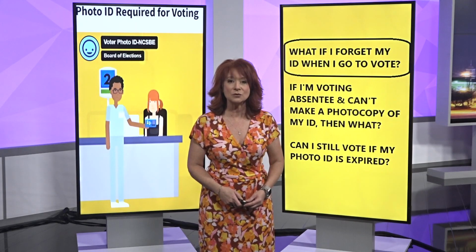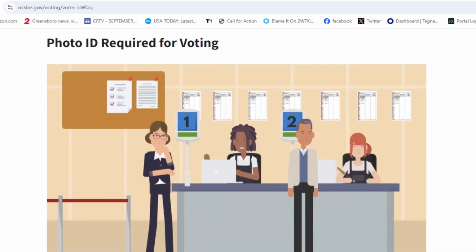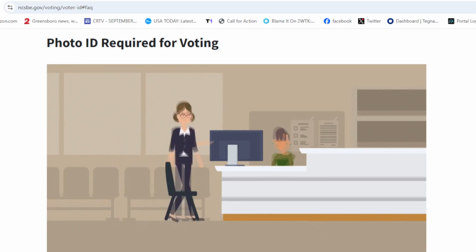And we go straight to the North Carolina Board of Elections info video. Voters that do not qualify for any of the exceptions and cannot provide an acceptable photo ID at the time of voting will be offered a provisional ballot. After voting, an acceptable photo ID will need to be brought to the County Board of Elections office by the close of business on the day prior to the county canvass. The ID provided will be evaluated the same way a voter's ID is evaluated at the voting site.